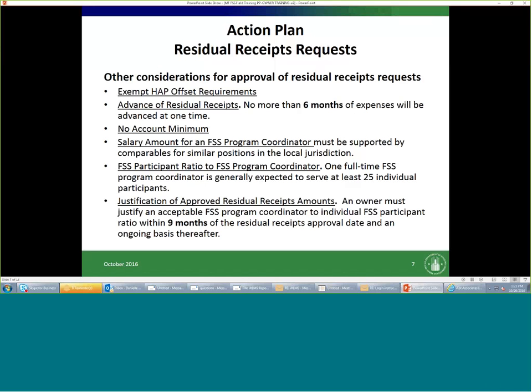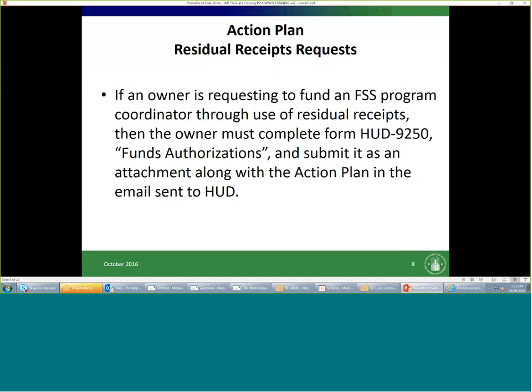Yep, you're right. In addition, since we know that properties don't have a lot of flexibility with their funds, HUD will approve use of residual receipts in 6 months advances. This means that we'll let you use funding before incurring program expense. But of course, if you end up not having program expense, we'll want those funds back. Yes, understandable.